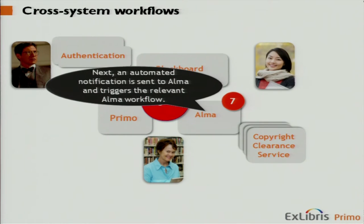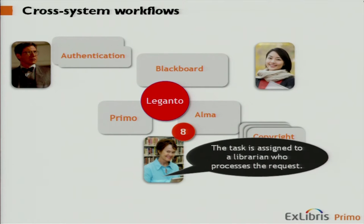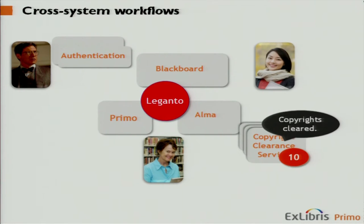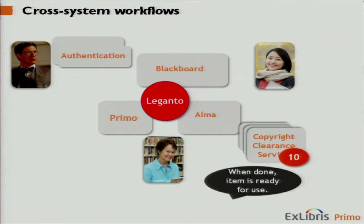Next, an automated notification is sent to Alma. Alma, in this case, is the library system here, and it triggers the relevant Alma workflow. So this is where it actually moves to the library. The task is assigned to a librarian who is processing the request, and the book chapter is scanned. And obviously, we have copyrights to adhere to, so the copyright is cleared at the end of the process. And then when it's done, it's ready for use.